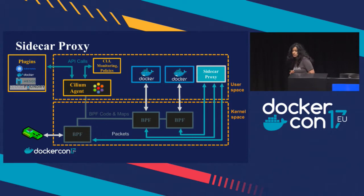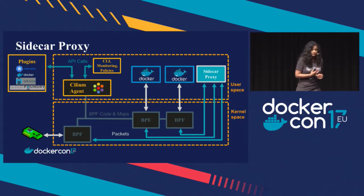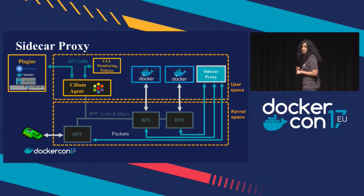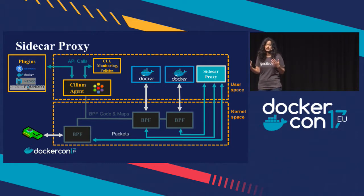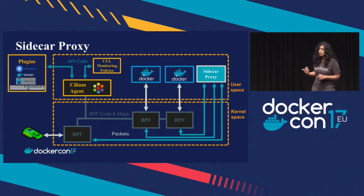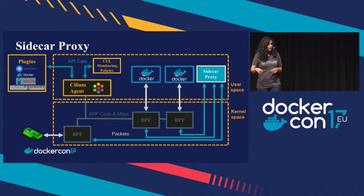Okay, just to give you a little more of what was happening under the hood, I'll talk a little about sidecar proxies. Cilium today leverages some sidecar proxies, and has the flexibility to program BPF to control things in the kernel, depending on what the hooks are, or redirect to the sidecar proxy of your choice. That's how a lot of things are done today, for example Linkerd and Envoy. Those get redirected into user space and handled there.